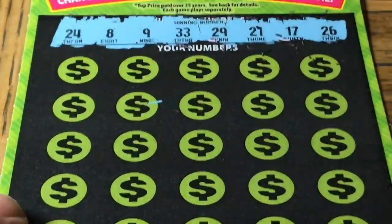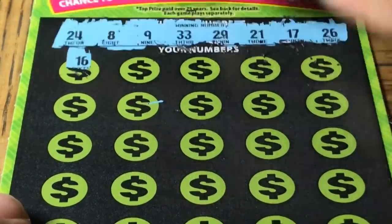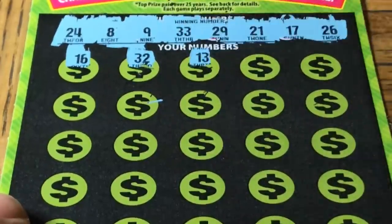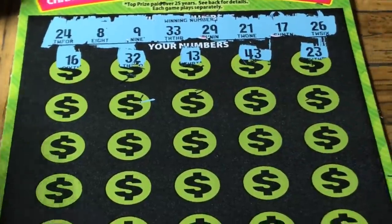All right, 24, number snowman. The niner, Moochie toes, double 3, 29, 21, 17, 26. And Moochie, that means, is kind of gross. 32, 13, 43, and stretchy toes. That's a Moochie toes stretch right there.